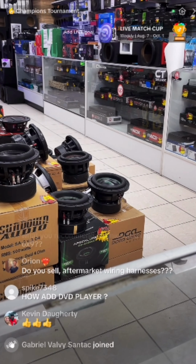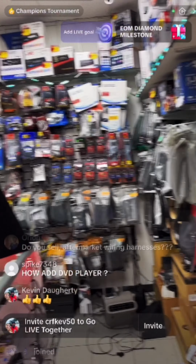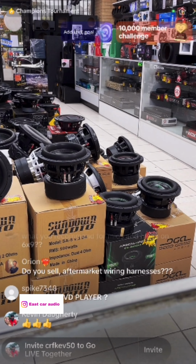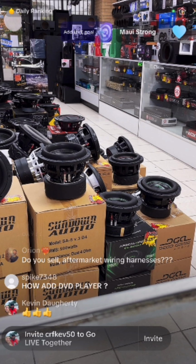We do sell harnesses, we do sell kits. We have a wide selection of harnesses, pack harnesses, and standard harnesses, so we do have everything in stock. But Spike, they do sell a separate DVD player, so if you don't want to have anything built into your factory system, you can always get this headrest, or we can replace the radio. It just depends on what kind of radio you're looking for, Spike.